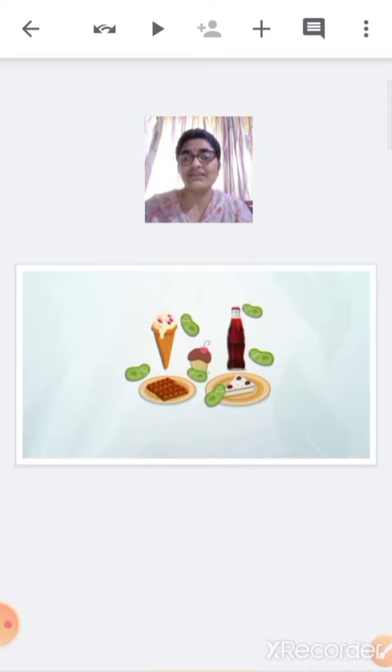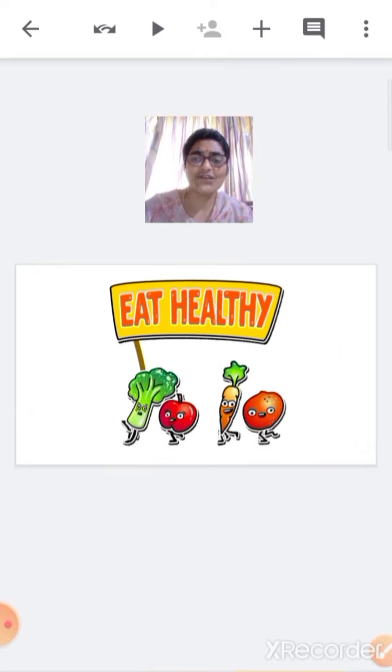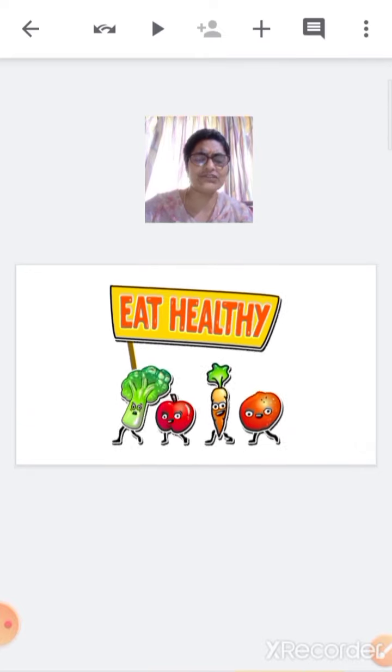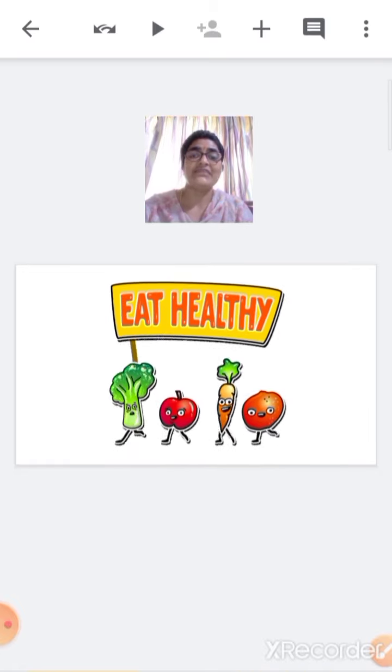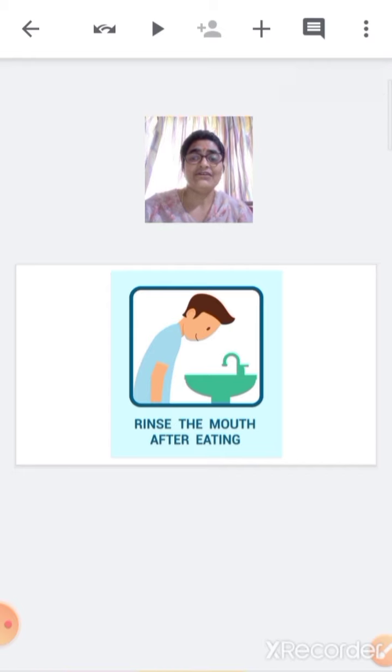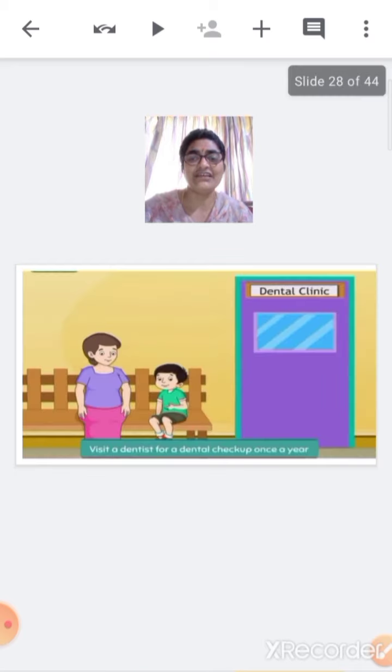So children, you should eat more healthy food, lots of fruits and vegetables. Okay, children? Yes. And you should rinse your mouth after every meal. Whenever you eat something, you should go and rinse your mouth properly with water. Okay? Yes. And children, you should visit a dentist at least once a year for a regular checkup.